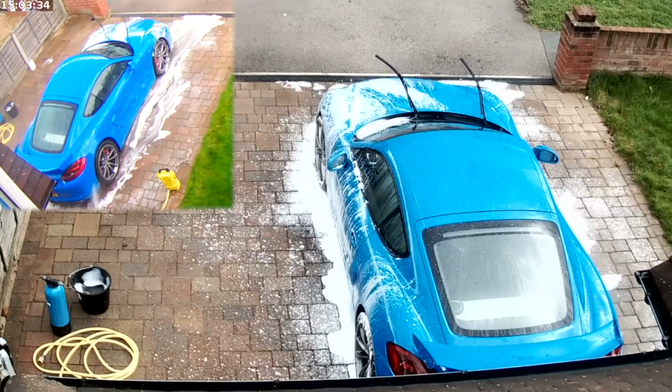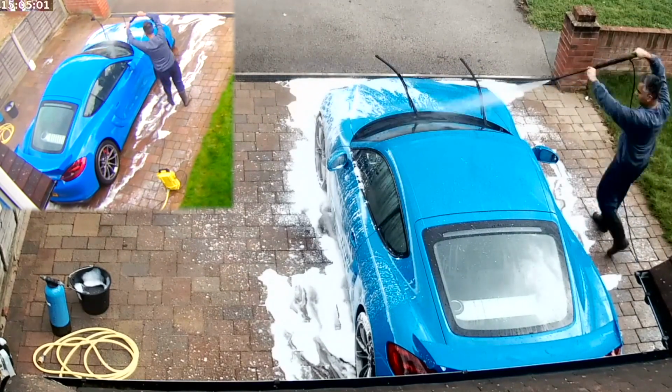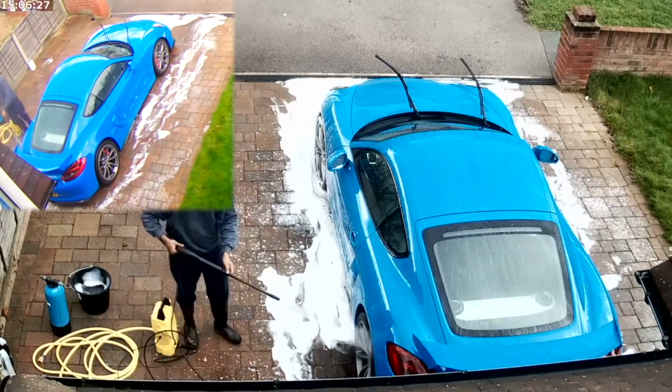When I purchased the car, there was a G-Techniq product that had been applied to the PPF, and you can notice that by the streaky water runoff that you can see there.